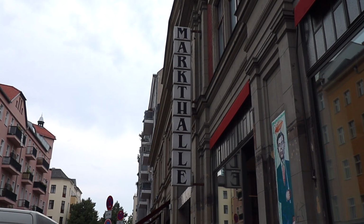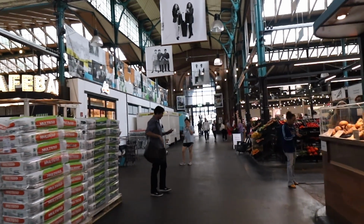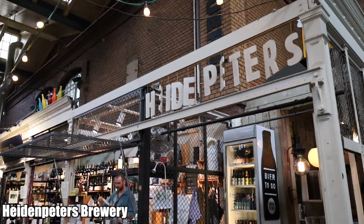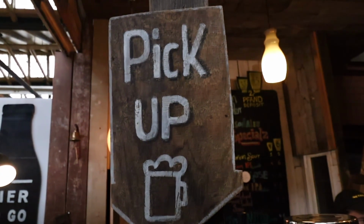We're on our way to our first brewery. It's called Hayden Peter, and it's in Market Hall 9 here in Kreuzberg. This is a little microbrewery, but they actually brew all their beers down in the cellars of the market itself. I went for this session IPA. Really hoppy, really fruity beer. Really good to drink. All right, let me have a sip.